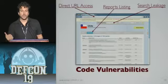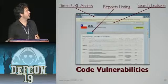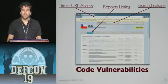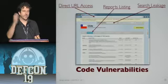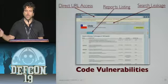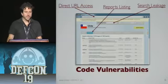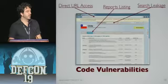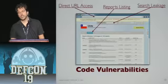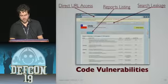They showed up in the reports listing, so just the public listing of reports. They didn't think to check the privacy flag, and they also leaked into the search system. And this is kind of funny from a security standpoint because they kind of screwed it up just about every possible way you can. The problem, though, is that we found the direct URL access bug during the Sudan deployment. We found the reports listing bug during one of the Egyptian deployments, and the search leakage during the Libya crisis map deployment. All situations where we're dealing with sensitive information. So code vulnerabilities are definitely a concern.